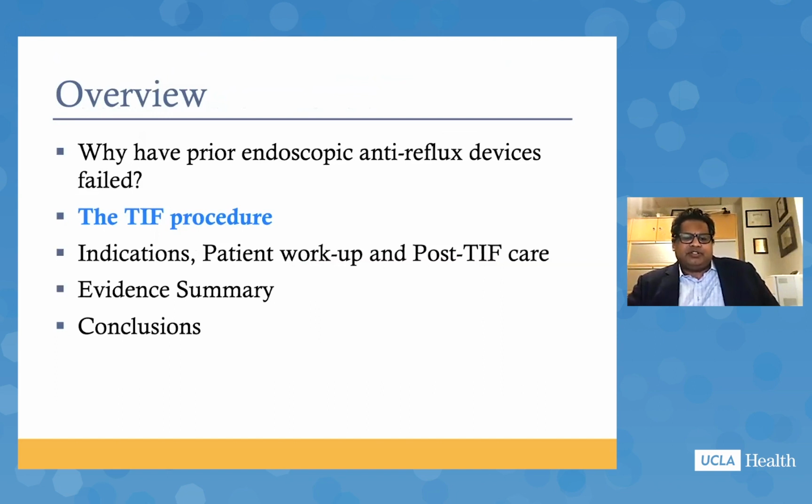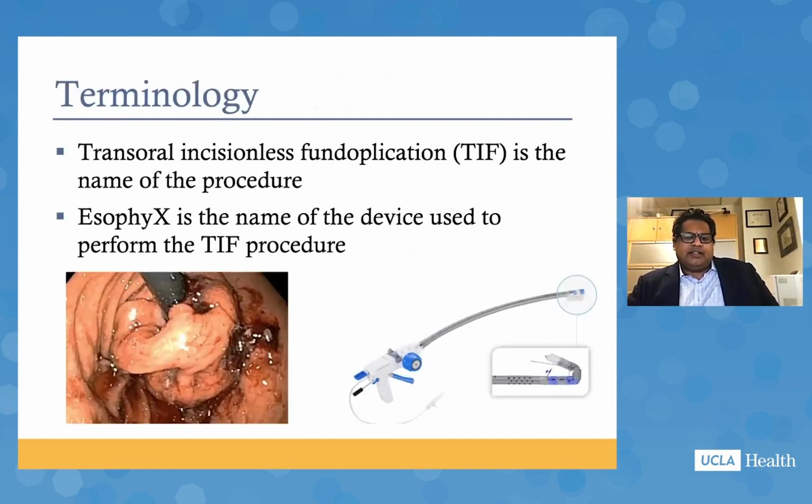So I'm going to now transition to the TIF procedure, which again stands for Transoral Incisionless Fundoplication, and which is the name of the procedure. Now, the device that you use to do the procedure is called the Esophageal device. And that's this sort of white-handled device here, which the tube goes through. And actually, the endoscope comes in one end and comes out the other. And you look with the endoscope, but you actually do the procedure with this device. And this is what the fundoplication with the device looks like afterwards.